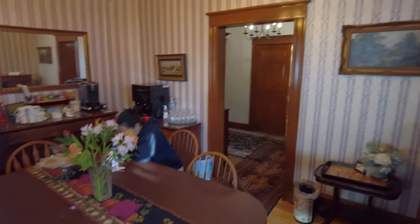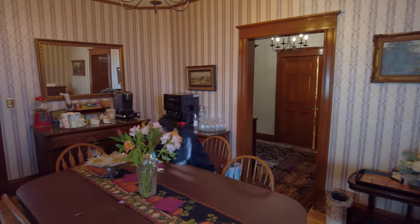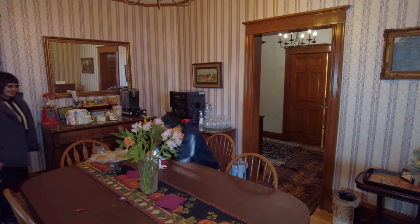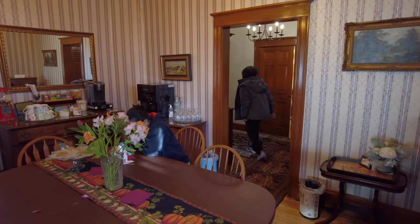And then there's a large dining room through there, but there's guests in there right now, and I didn't get any releases from them. They're having a Thanksgiving meal here. Yes. So, I'll be out in a moment, okay?